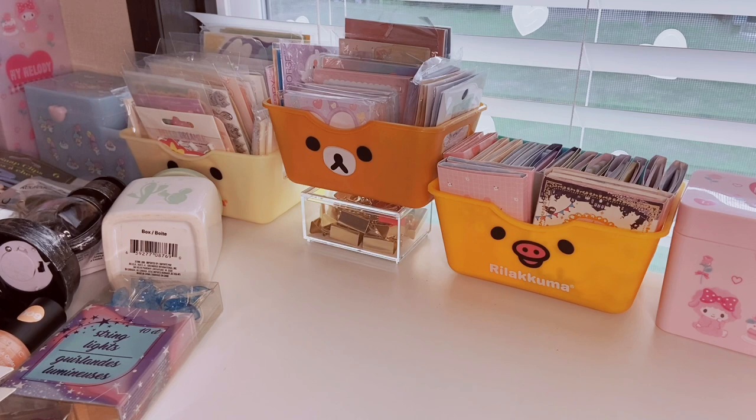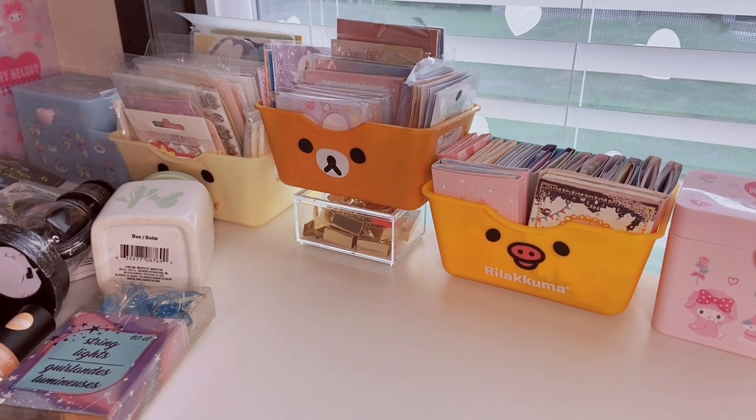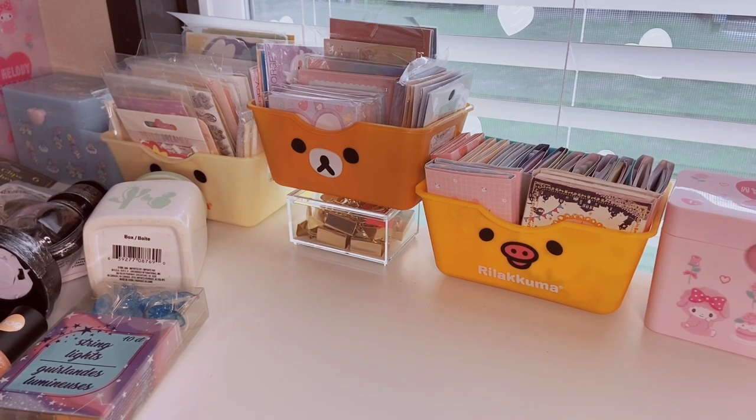Okay, moving on to the last bag. Sorry if the lighting's a little weird. I just have my ring light on, and it's definitely getting dark outside, so it might be a little off. So sorry in advance. Okay, so the next items are all random. Honestly, this haul is random. Usually I do stationery hauls, but this is a random one, and I thought it'd be kind of fun to show you all these fun items.